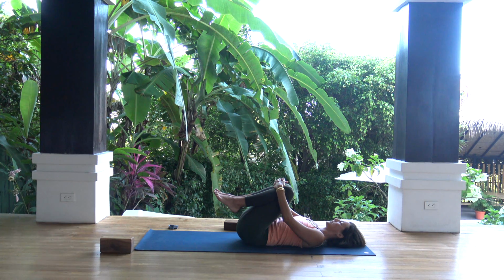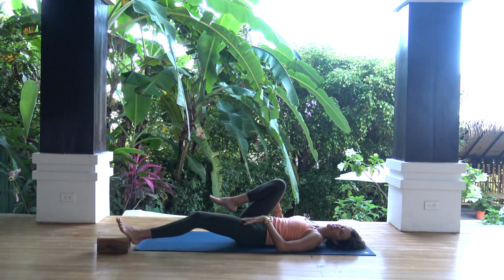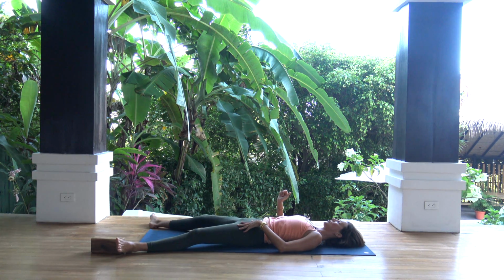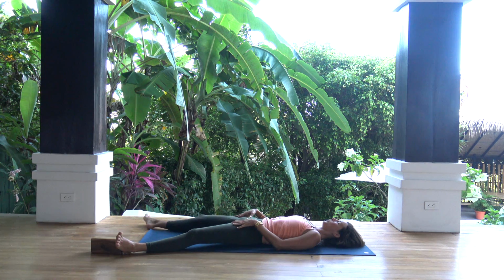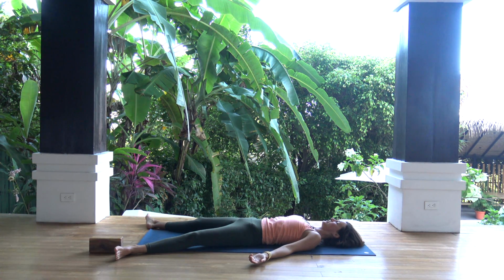Acknowledge your efforts. And then we'll extend out into Shavasana. Using whatever props you'd like, if you'd like to prop a bolster underneath the backs of the knees or perhaps a block underneath the back of each thigh to give your lower back some support. Or you can just lay completely flat on the ground, which is nice for the spine.